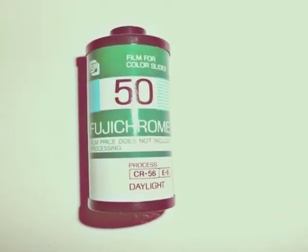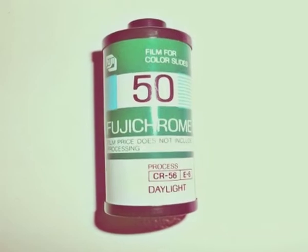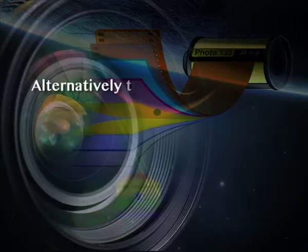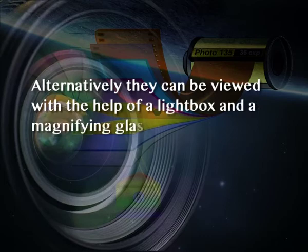Film rolls that have the word chrome in their names produce a color transparency, or slides, that require some form of projector for viewing. Alternatively, they can be viewed with the help of a light box and a magnifying glass. In this case, the returned slides are the actual film that was exposed in the camera. Once you have decided on prints or slides, the next major decision is the film speed.